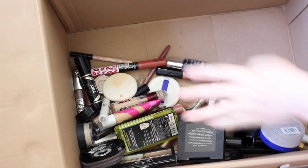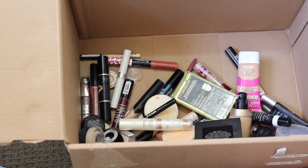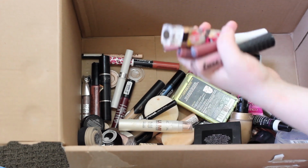Let's have a look inside our beer box. So that's the makeup that I have decluttered, which is quite a lot if you consider the size of my collection. And I've also left some products out to the side to go and repurchase, and then of course these will just be binned.